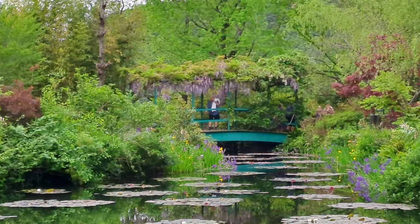We were there at the time when the wisterias were out, so that was just fantastic. We were so lucky. But on an easel at that viewing platform is a painting, the exact painting that Monet painted. That's right, and it's a very famous painting, so you'll see it everywhere in galleries.